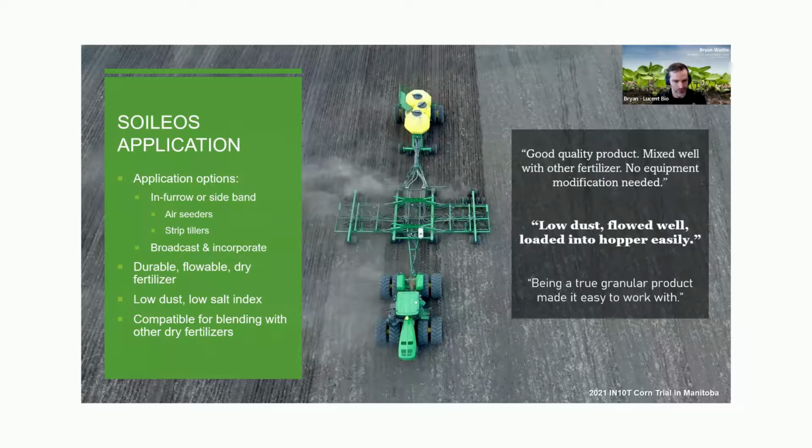A few of our growers took Soileos to their local retailers for blending and put it down with a 2x2 sideband on their planter. And Soileos had the right durability and density to be blended with other dry fertilizers. Growers told us that the material flowed well through their equipment, that it was easy to handle, it wasn't dusty, and retailers told us that it blended well in their systems without breaking down or settling out.